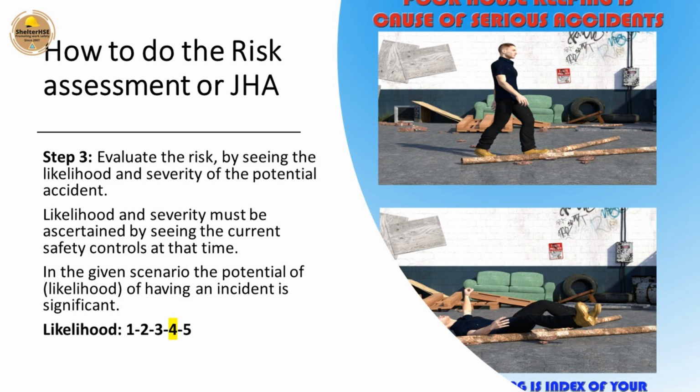Step 3. Evaluate the risk by seeing the likelihood and severity of the potential accident. Likelihood and severity must be ascertained by seeing the current safety controls at that time. In the given scenario, the likelihood of having an incident is significant. Likelihood 1, 2, 3, 4, 5.